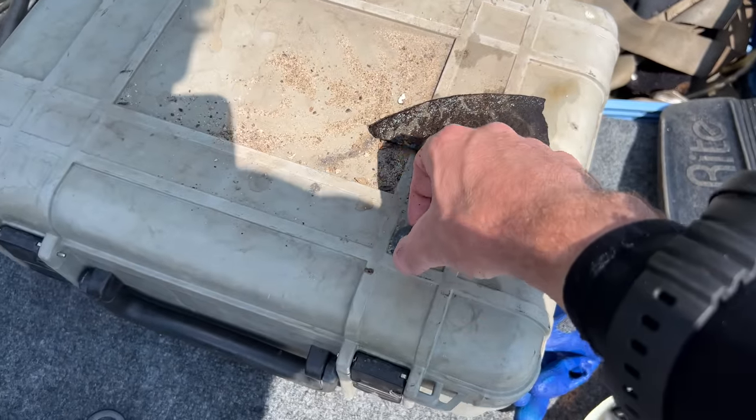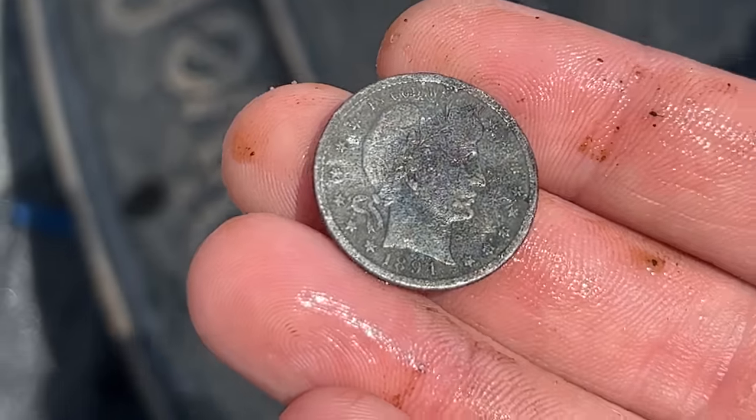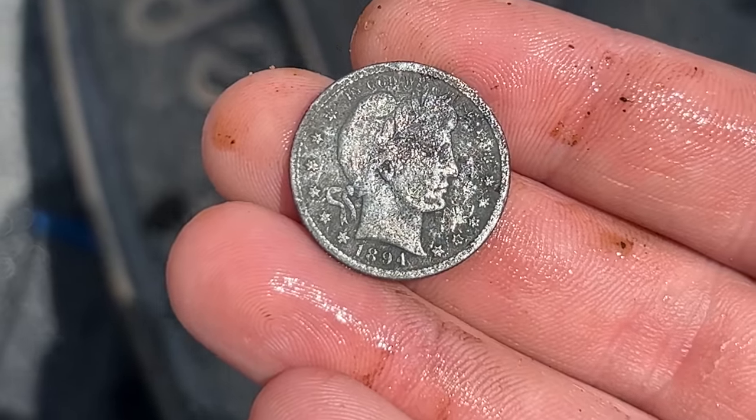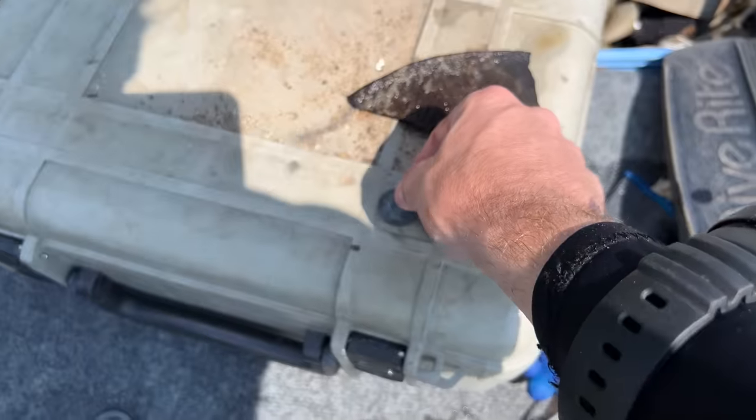Man, that quarter is my favorite. I love coins. I do too. I mean, when you can get something like that. I like when they come out the water. I mean, it's just awesome. Somebody was swimming out here and lost that, didn't they?